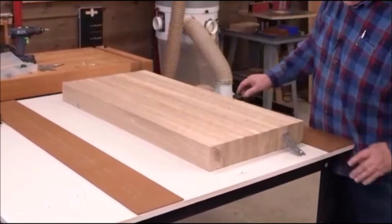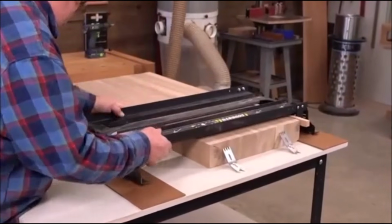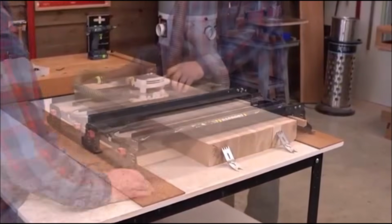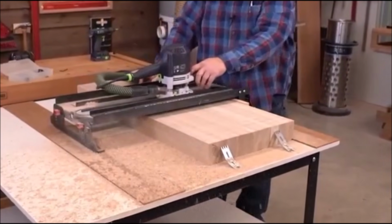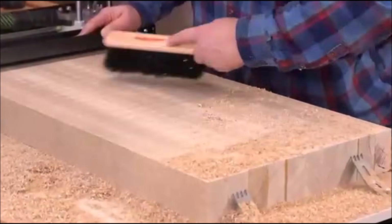Whether you're flattening end-grain boards, glued-up panels, or tricky figured wood, this tool delivers a glass-smooth surface without the danger of kickback. It's precision surfacing made simple and safe.